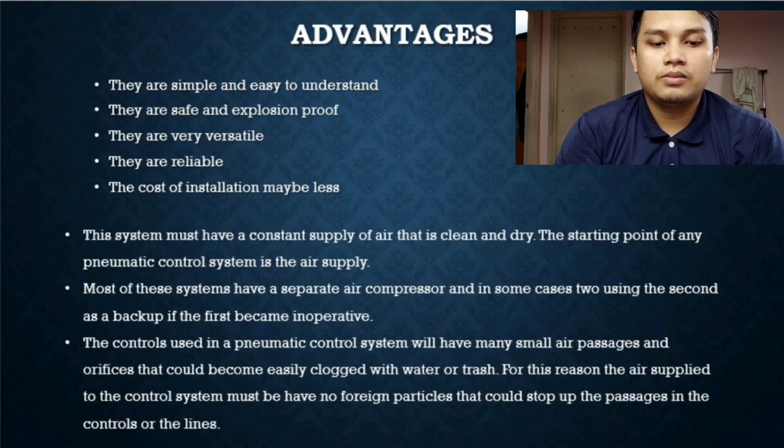The control system in a pneumatic control system will have many small air passages and orifices that could easily become clogged with water or trash. For this reason, the air supply to the control system must have no foreign particles that could stop the passage in the control or the line.